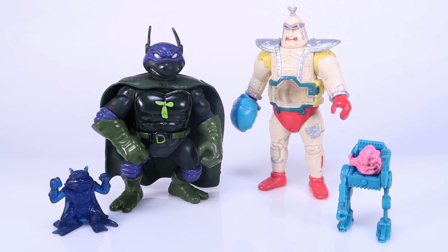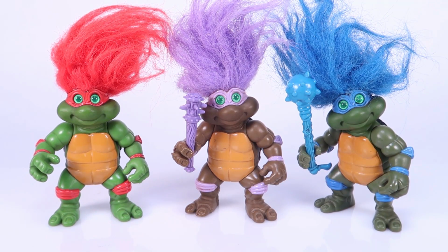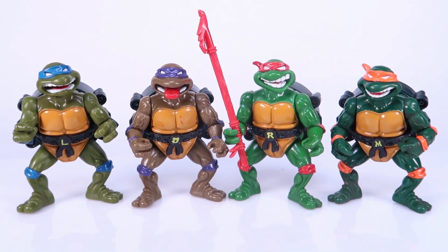So here is a quick look at some of the amazing TMNT goodies I got out of the haul here. He had a lot of great figures in the box, and I was even able to match up a ton of the accessories in that bag. Here's several figures that I didn't already have in my personal collection.